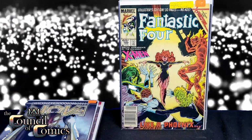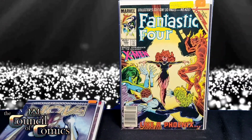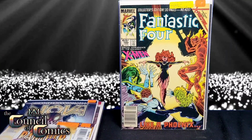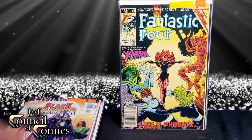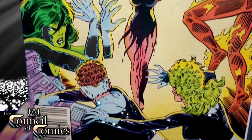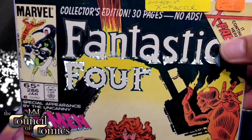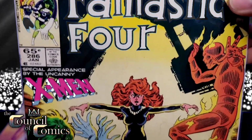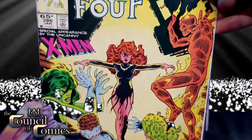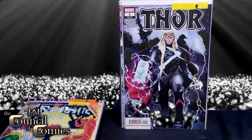Very nice. All right, next up, Fantastic Four number 286. This is a $12 book. This is The Return of Jean Grey and the Second Appearance of X-Factor. It's also a newsstand, as we can tell by the barcode. Very dope. Jean Grey returning after that Dark Phoenix saga. You would think she would return in like a mutant book, but no, she returned in Fantastic Four and the Second Appearance of X-Factor. Very, very dope. $12 book from 1986. Very nice.